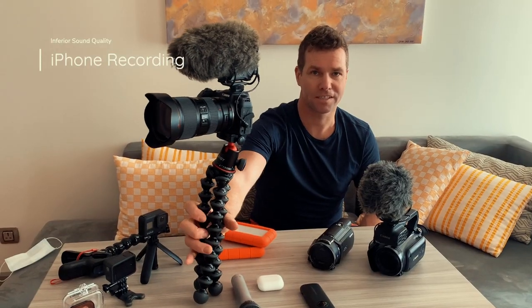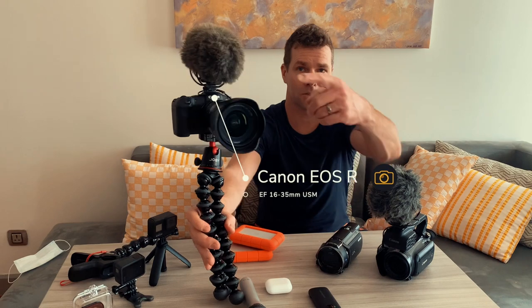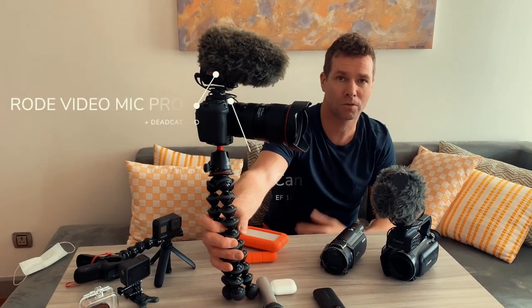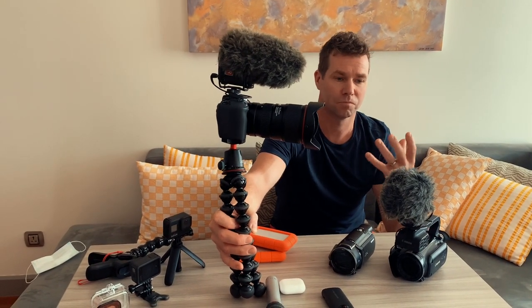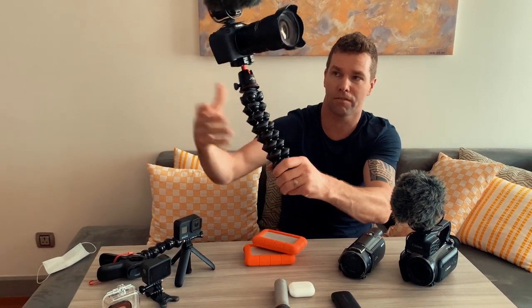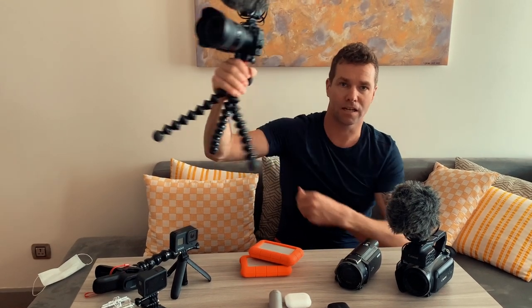So let's talk about the last camera in our arsenal, which is the camera we use the most. This is our main camera. This is the Canon R. And on top, you'll see we have a fuzzy mic. This is a directional Rode VideoMic Pro to capture our voices. It has a dead cat on it, which is a fuzzy shield to buffer out the wind noise. Underneath, we have the Gorilla Pod tripod, so we can set this down wherever we want.